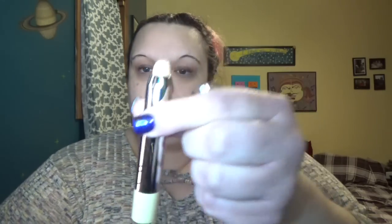So, let me show you what I got. So, got some concealer. This is the e.l.f. Beautifully Bare Lightweight Concealer Stick. I got it in Fair Light. You guys know I don't wear concealer that often, but mine's looking a little bit dark. So, it's just a stick.